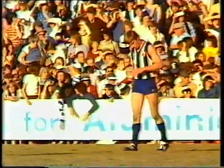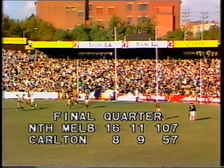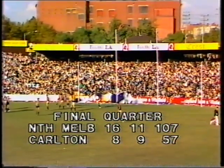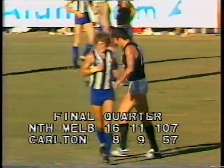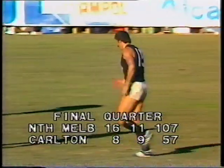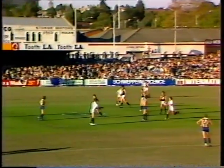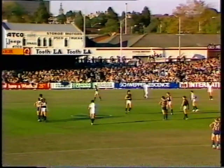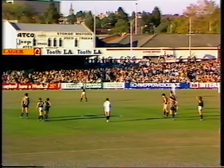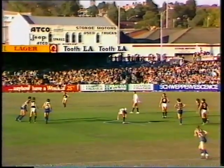So there we are at the 8-minute mark. It's North Melbourne 16-11, 107 points to Carlton 8-9, 57. Lead of 50 points. Val Perovic seems to be okay. Carlton far from being okay though. They're receiving a nice old sort of a drubbing here this afternoon, and I think we can say almost safely it will be their first defeat for the season. But funnier things have happened. North Melbourne with a very, very good lead, and they're playing much better than Carlton.